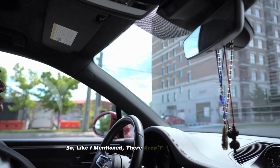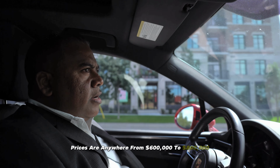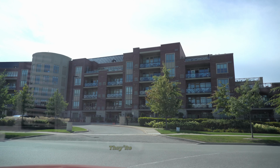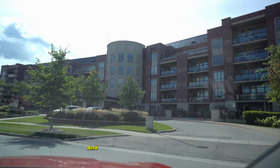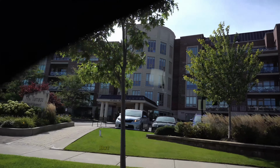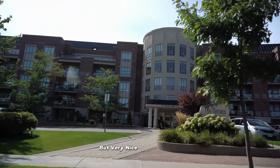So like I mentioned, there's not too many condos. So this is the other new condo. Prices are anywhere from 600 to 800, not that expensive. This is another luxury condo in Stouffville. They're a little older, maybe not that old, maybe like 10, 15 years. And these are also priced a little high, anywhere from 800 to over a million. But very nice amenities here. Look at the landscape. So luxury living in Stouffville. If you like to stay in a condo, these are the condos we'll choose.